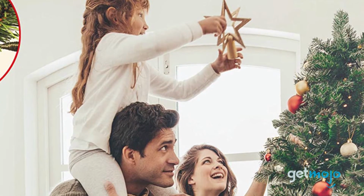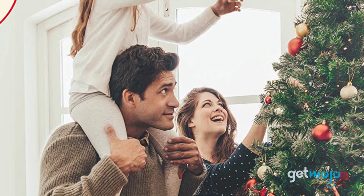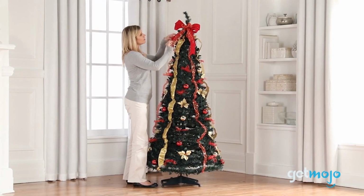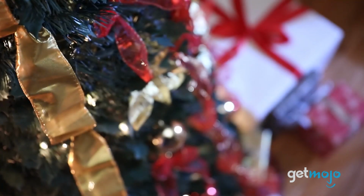So which artificial tree should you choose? Well, we guess a big part of it is how long you like to spend decorating. Things like pre-hinged branches and pre-strung lights can save you tons of time, the extreme being a pop-up tree that takes no time at all. So make sure you're buying a tree that aligns with your time to decorate expectations.